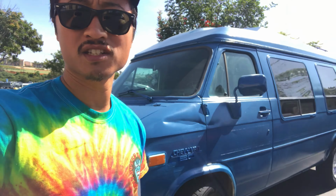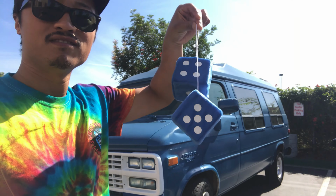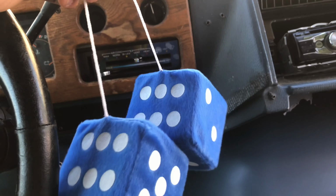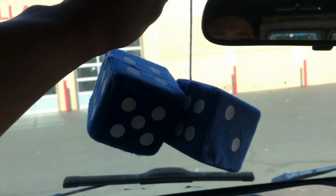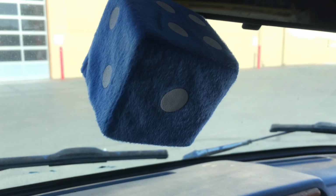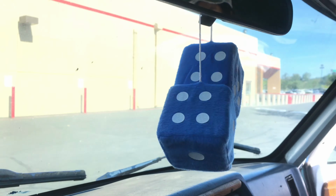All right guys, so we made it back to the van. It is now 9:45 in the morning and we are waiting for the tire place to open up. In the meantime, we're gonna start brainstorming some ideas and we gotta throw these in there. All right, this is how to install your fuzzy dice in your 1993 Chevy G20 van, okay? Take the dice, hang them from the mirror. Look at that. Nailed it.